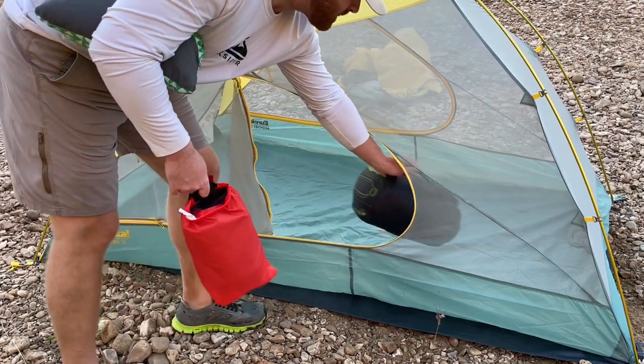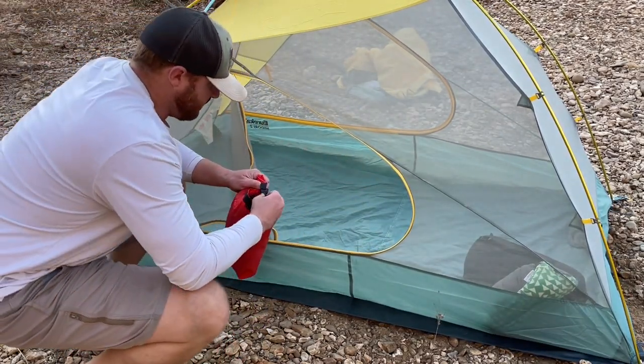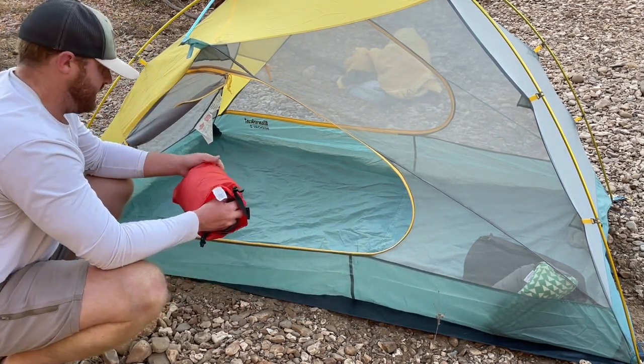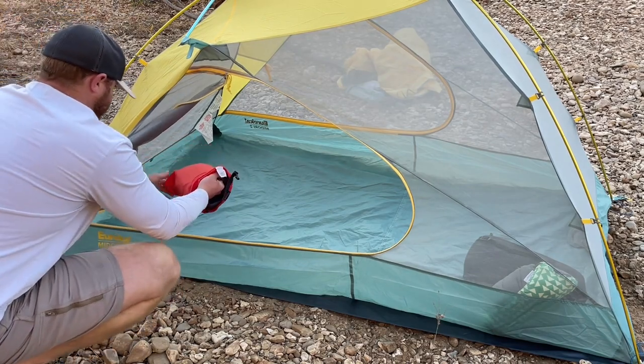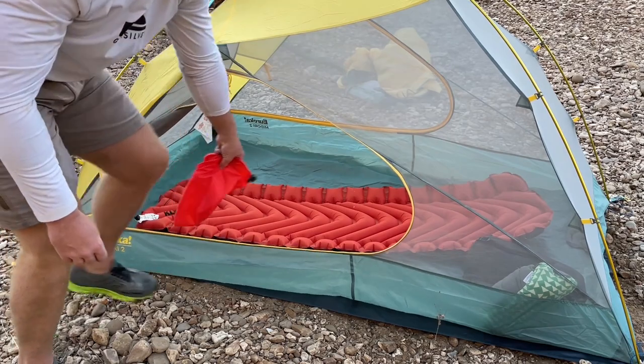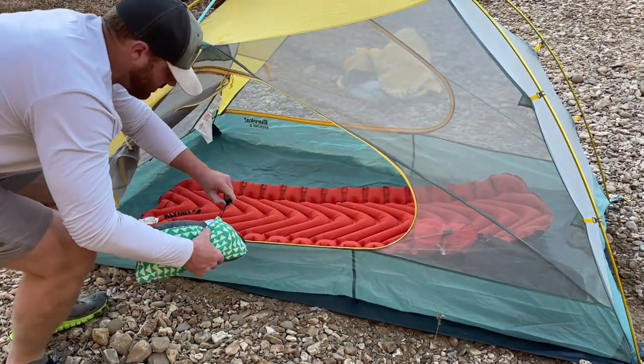Sleeping bag, pillow, got our sleeping pad here. How many blows is it going to take to get it inflated today? That is the question. There we go, wasn't too bad. I'm gonna go ahead and fluff up the pillow. That way it's ready.